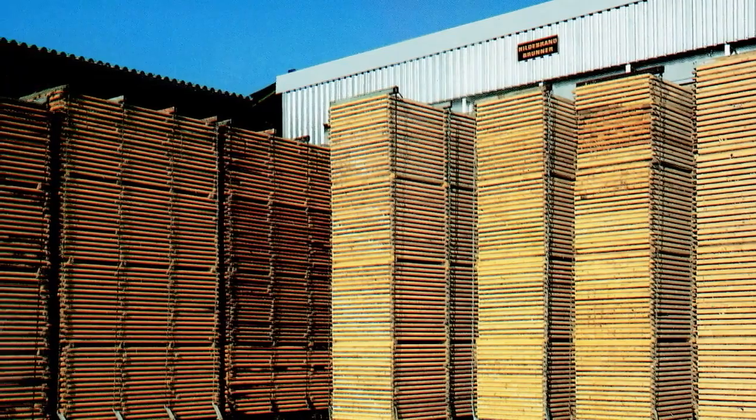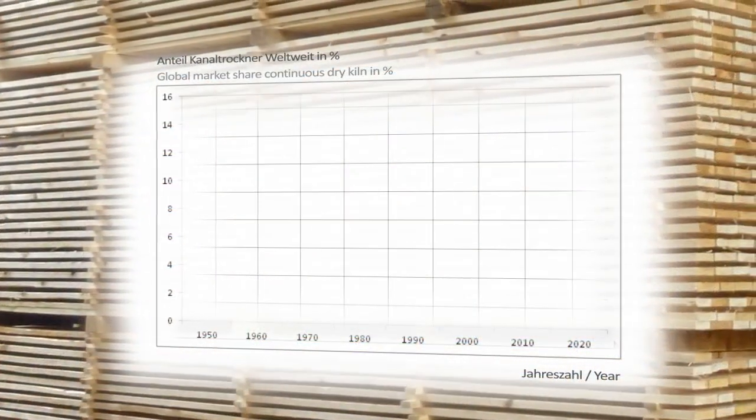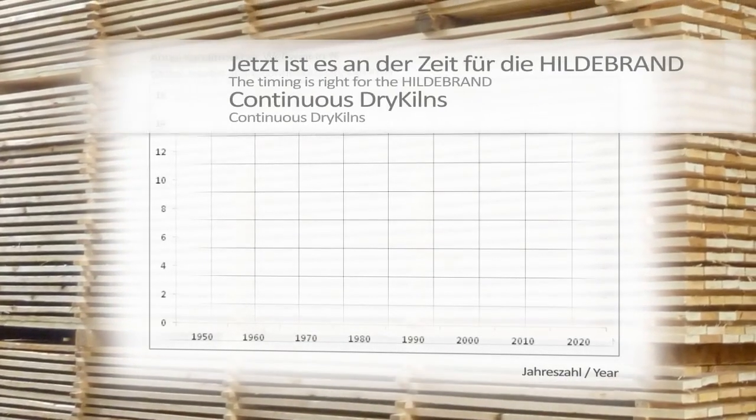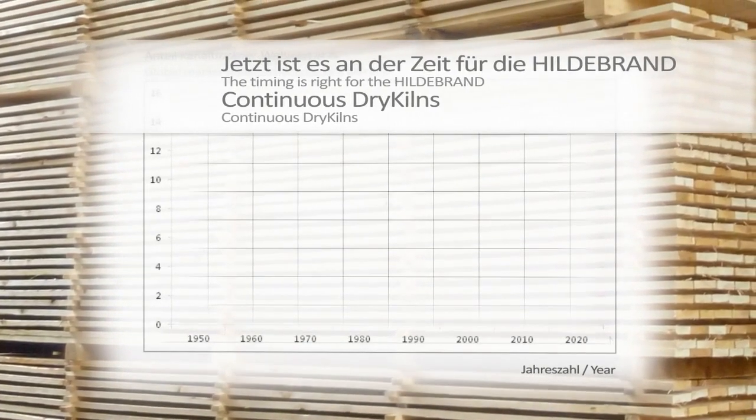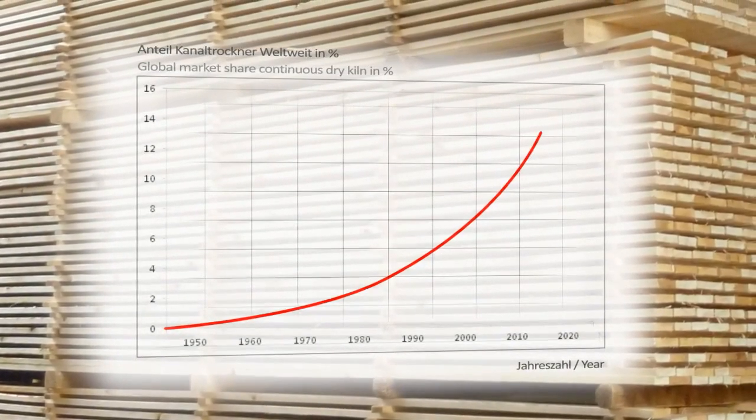But the trend to these assembly line lumber dry kilns has only kicked off lately, since there are more and more mega mills. The timing is right for the Hildebrand continuous dry kilns.